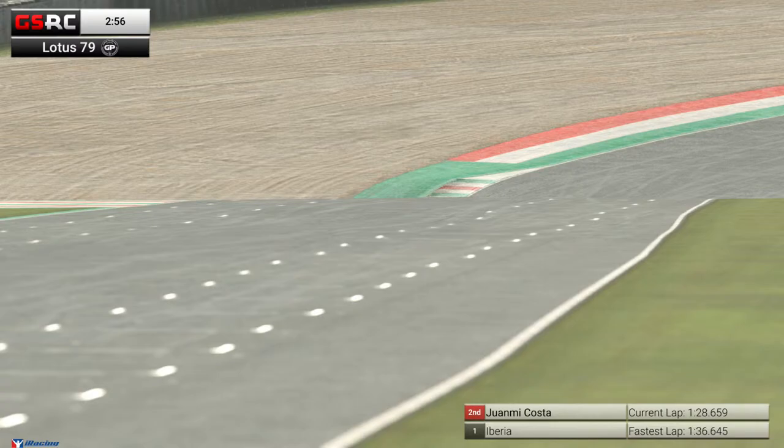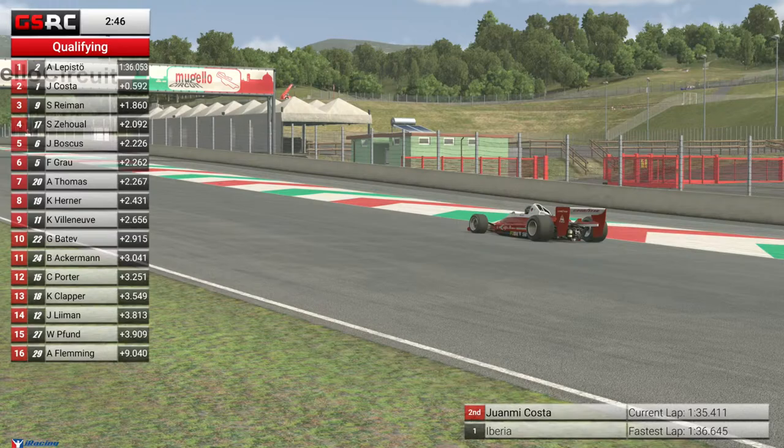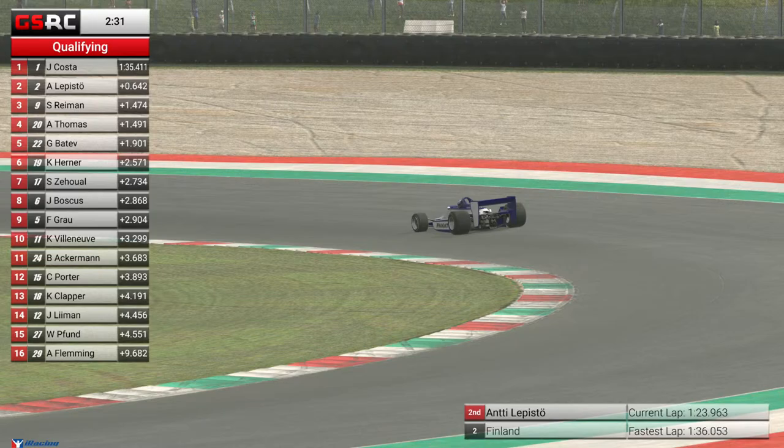Costa on his second lap. Here he comes to the timing line. What's it going to be as he crosses it here? 36.6 becomes a 35.4. Massive improvement. Lapisto is still on his second lap. Could he try and trump that 35.4 out there? He's got to make up 6 tenths of a second to do so as he comes down through Bassine now and to the main straight.